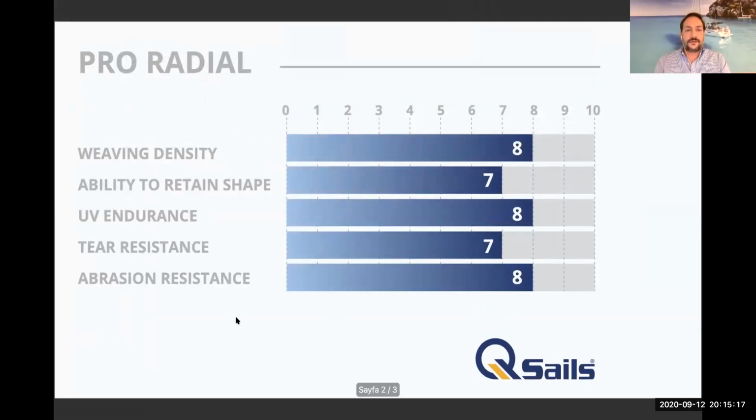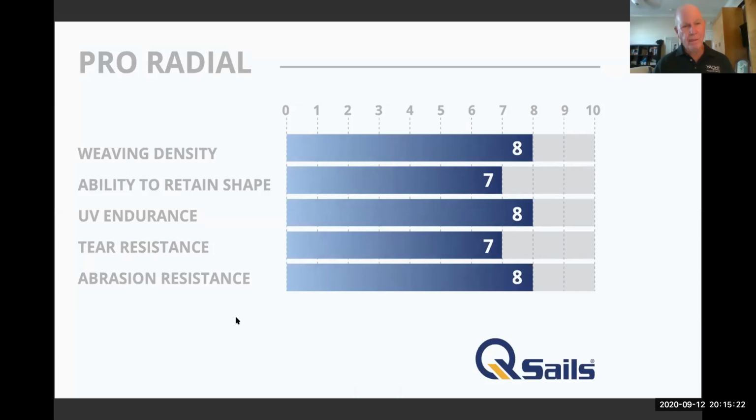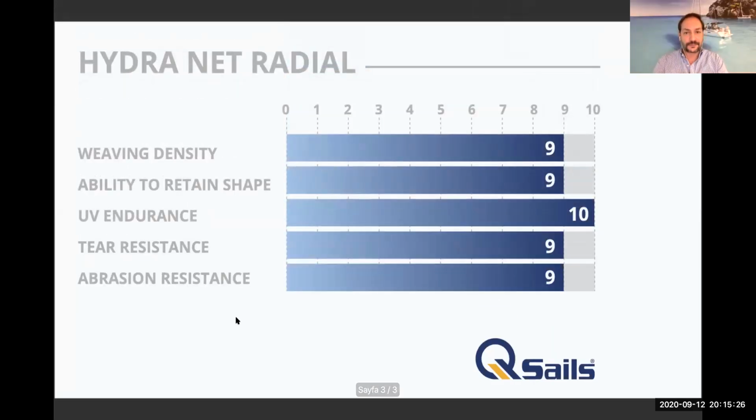And this is for the Pro Radial. That's the better. And the Hydronet, and that, of course, that's the best.